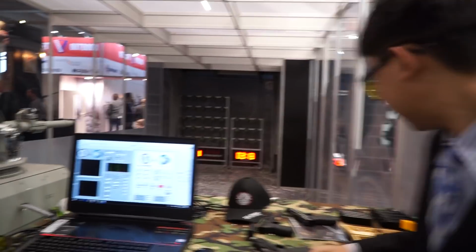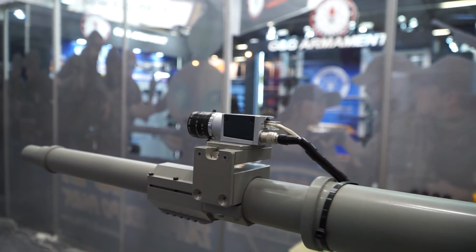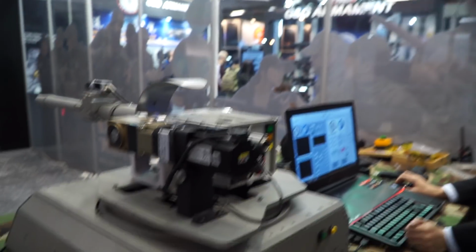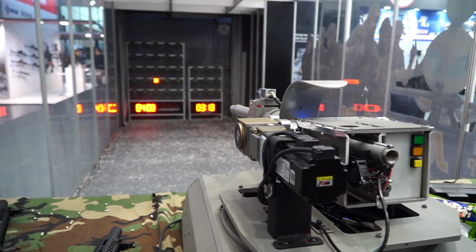Hello. Hi. So there is a camera which will find the target over there, and then it's gonna just shoot it. In theory, let's see if it works today. Oh wait! Actually, can you do it faster? Make it faster. Make it as fast as it can go.